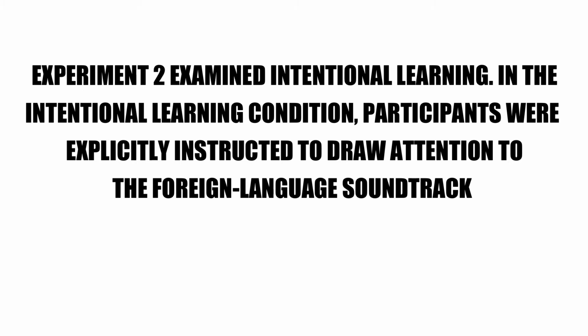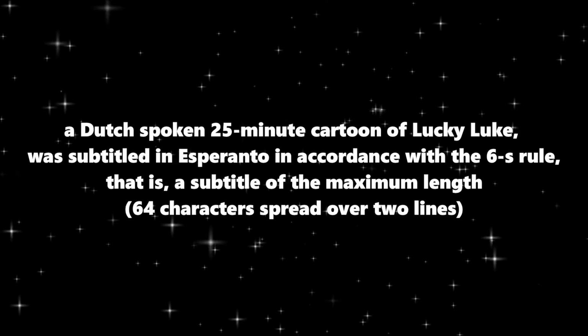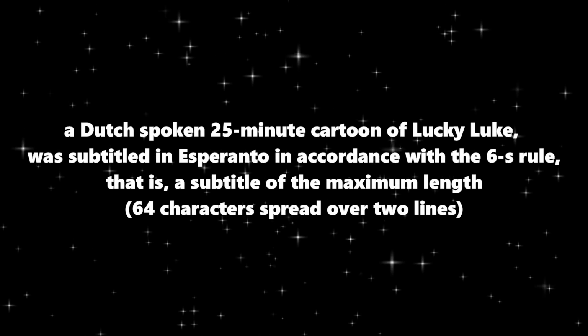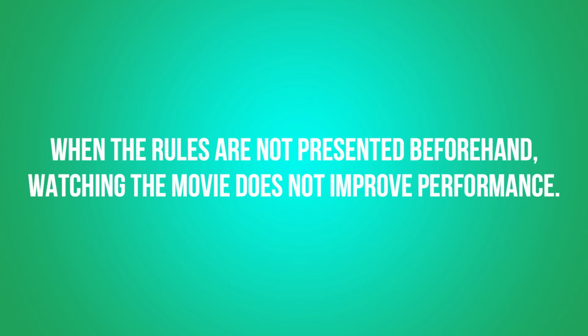In the intentional learning condition, participants were explicitly instructed to draw attention to the foreign language soundtrack and to the endings of the words especially, in order to identify in what way a movie could help in acquiring the grammar of the foreign language. A Dutch-spoken 25-minute cartoon of Lucky Luke was subtitled in Esperanto in accordance with the 6-second rule, that is, a subtitle of the maximum length of 64 letters spread over 2 lines. The results? Presenting the Esperanto rules beforehand improves performance of all participants. When the rules are not presented beforehand, watching the movie does not improve performance.